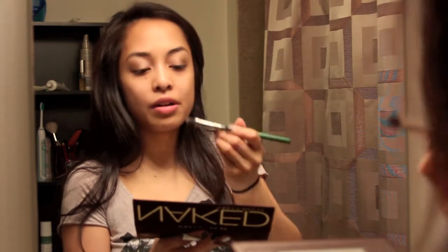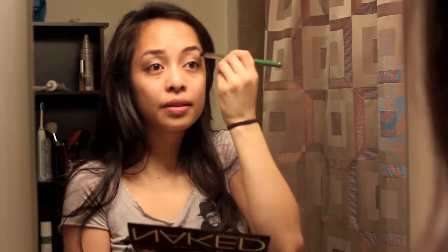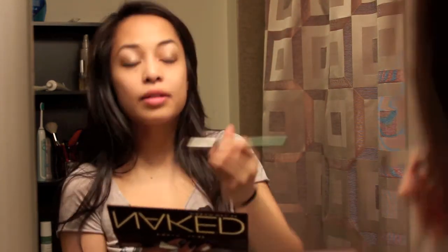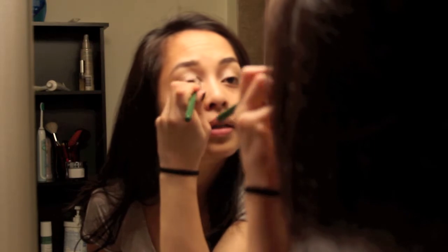We can also do it with the highlighter. What you can also do, if you want the inner part just a little more highlighted. It's pretty.